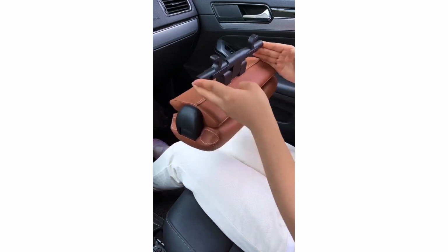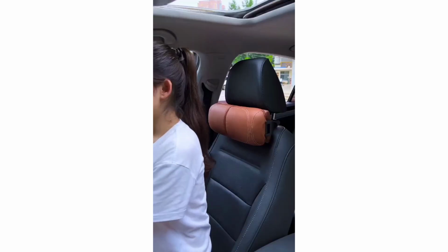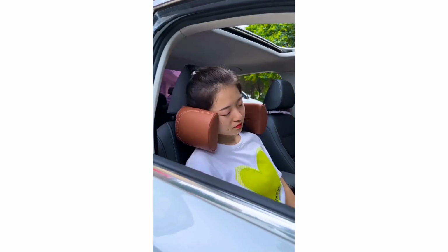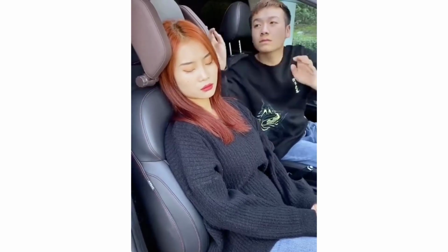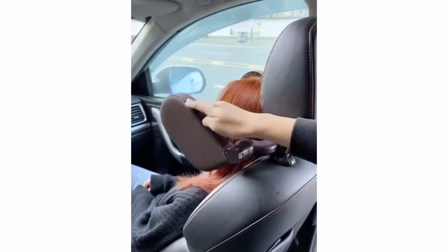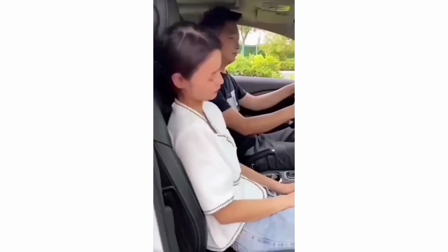Today, I'm sharing a super cool product that's perfect for anyone who spends a lot of time on the road, the car seat headrest pillow. Trust me, if you love a comfortable drive, you'll want to hear about this. Imagine having a soft, memory foam pillow that attaches right to your car seat, cradling your head and neck as you drive or relax. That's exactly what this headrest pillow does.